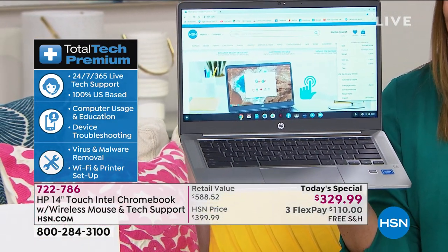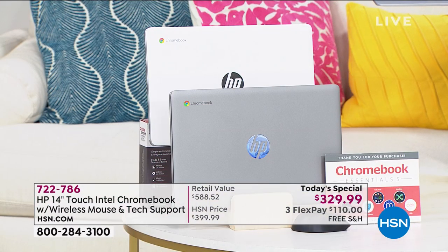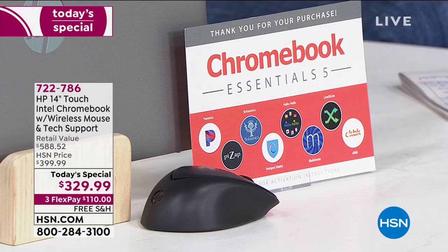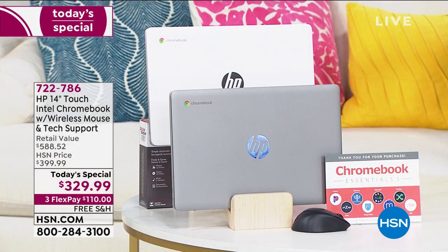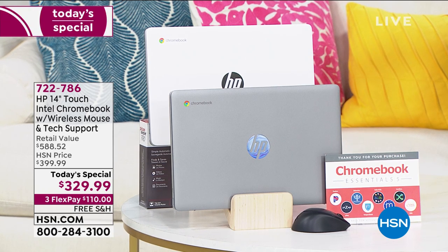The other great items you're getting today are a beautiful wireless Bluetooth mouse. By the way, that mouse is best in class. It actually has a battery life that lasts over 2 years. It's fantastic. We'll talk more about that. But on the inside, you're getting some great apps and software and extras to take advantage of, including the 3 years of tech support. All you need to do is pick the color of the today's special.